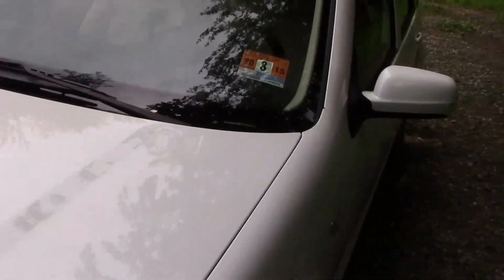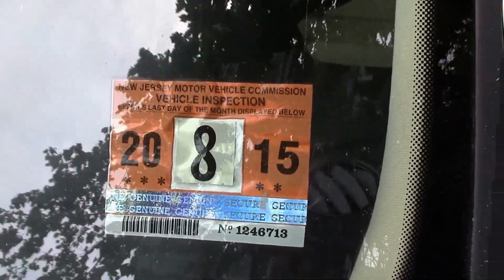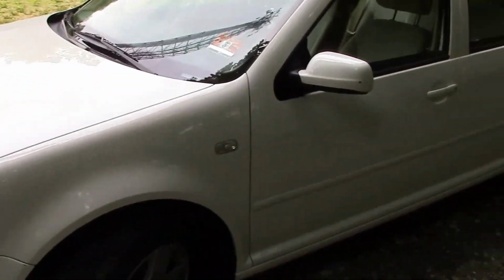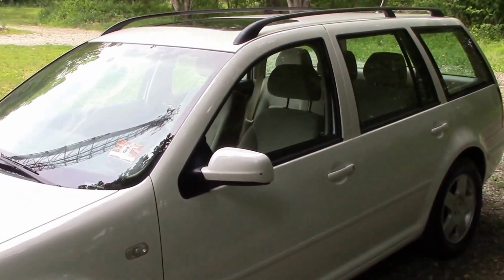Look at your hood, there's hardly any stone chips in it. I'm telling you, I don't know how they kept this nice with that many miles. And if you live in Jersey, you're good until August on the inspection. Okay, but as I said, even though this car is in super terrific condition in and out, all that matters is how does it drive, and I'm going to show you that in just a minute.